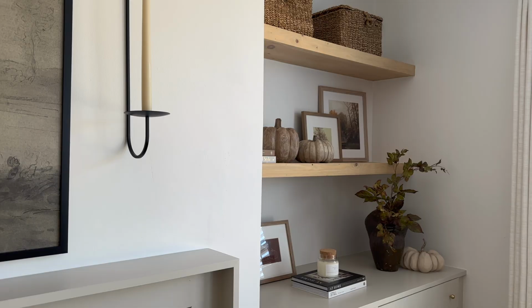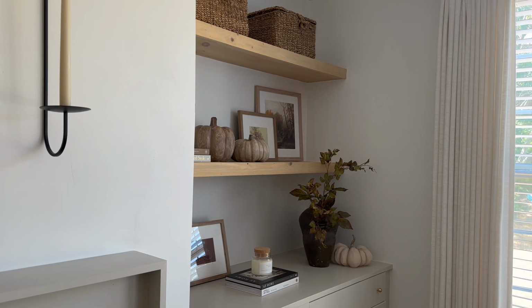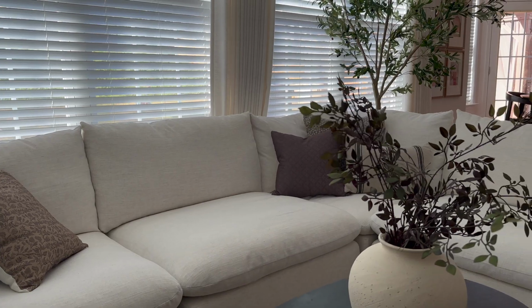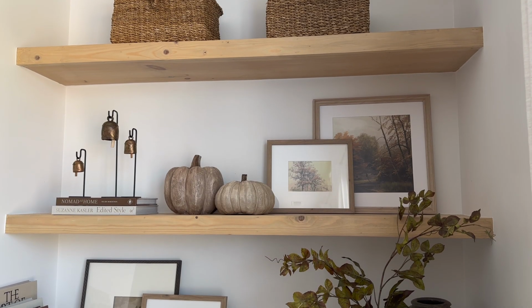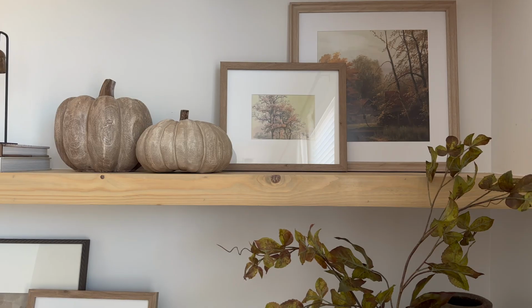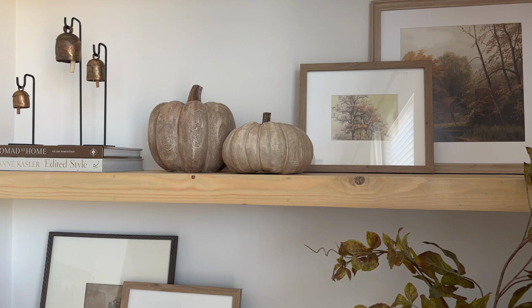My favorite space in our entire home is the main family room. It's where we spend most of our time, where we laugh and play, where I challenge myself to decorate these ginormous shelves. It's a lot harder than it seems, but I've loved the challenge. Saying goodbye to this area is so hard for me because I haven't found a home with anything like it.